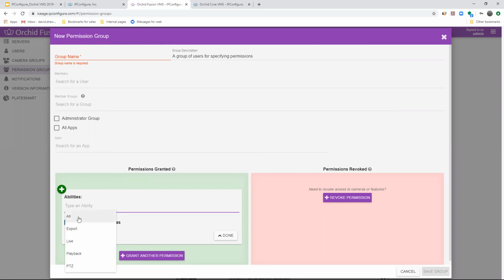When this person logs in, or when this camera group logs in, they are allowed to do everything on the system, or maybe you don't want them to, or you want them to only be able to view live video, or view live video and export video, or manipulate PTZs, playback video, etc.